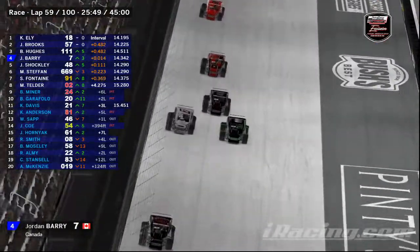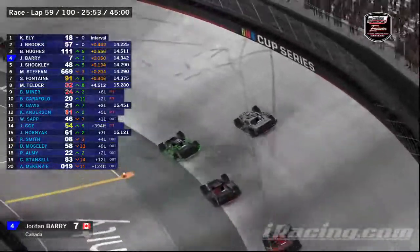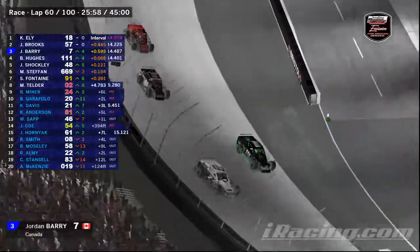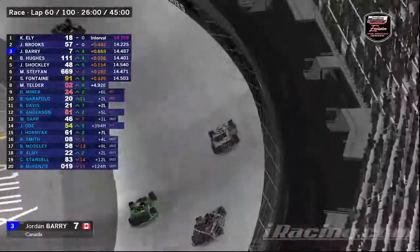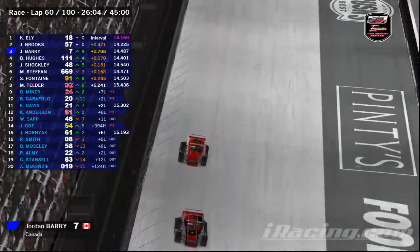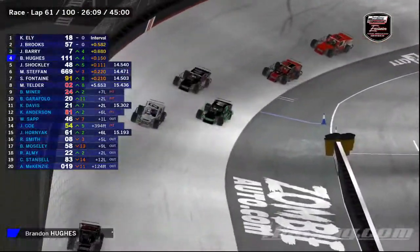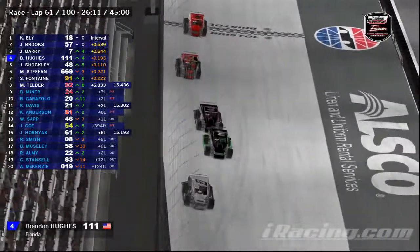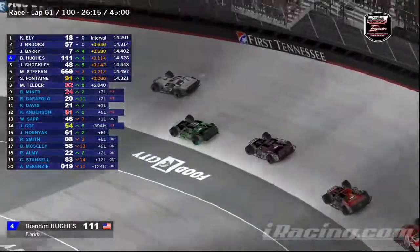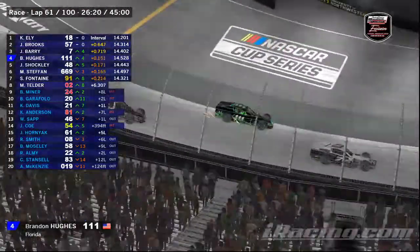Oh, it looks like we lost Jordan Berry with the connection issue here for just a little bit. Brandon Hughes coming back underneath him now, but the 7 comes off the turn a lot better on that high side, and I hope he's not running too high there. Let's stay around here with Brandon Hughes. Now it looks like Berry has got that 3rd position fairly solidly in hand. Hughes having a little bit of a moment coming off the turn.